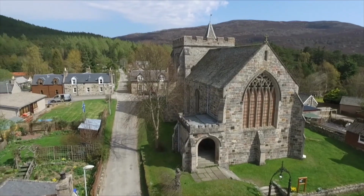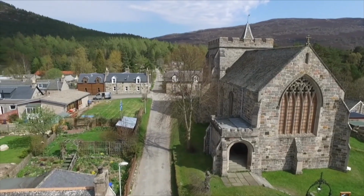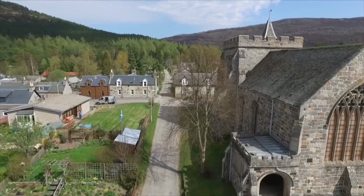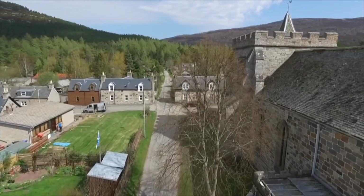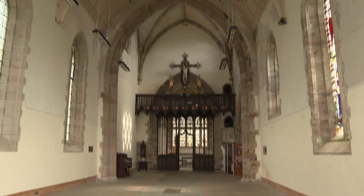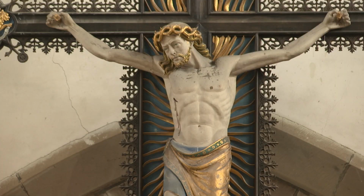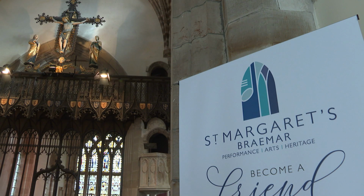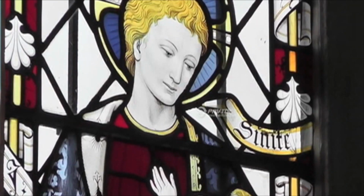St Margaret's was built originally by the Scottish Episcopal Church to provide a place of worship for the many, mainly English visitors who flocked to Deeside in the wake of Queen Victoria and Prince Albert. St Margaret's was soon the place to be and the place to be seen. It was visited by the great and the good of the day, including royalty and leading politicians. Disraeli, Gladstone, and even Rudyard Kipling are listed among those who attended Sunday worship in St Margaret's.